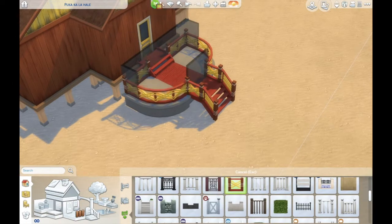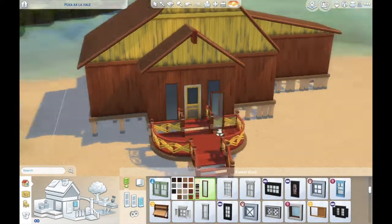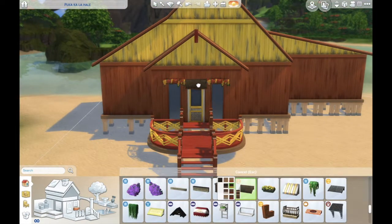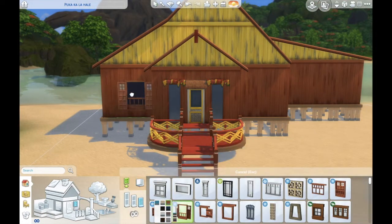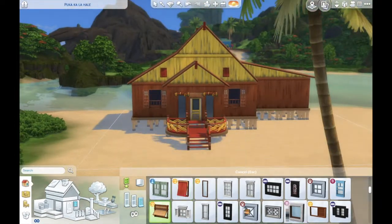So I ended up naming this house Puka Kalahale, and that is Hawaiian for sunrise home. Now, I am not a native Hawaiian speaker, clearly. I went online and I did some translation, and that's what I came up with. So I'm pretty sure that's accurate. Puka Kalahale means sunrise home, and that's because, as I said, I use a lot of reds and oranges and yellows, and this house is absolutely stunning.